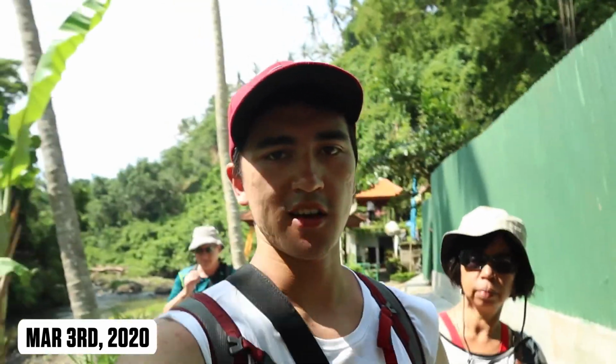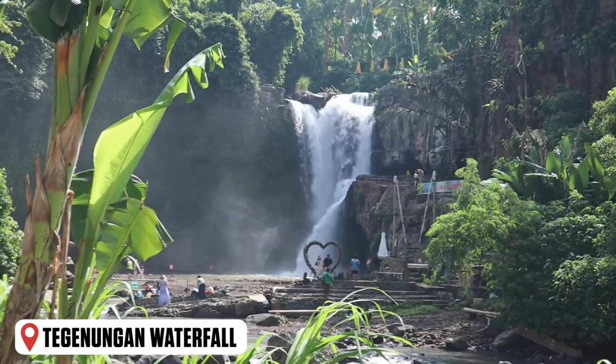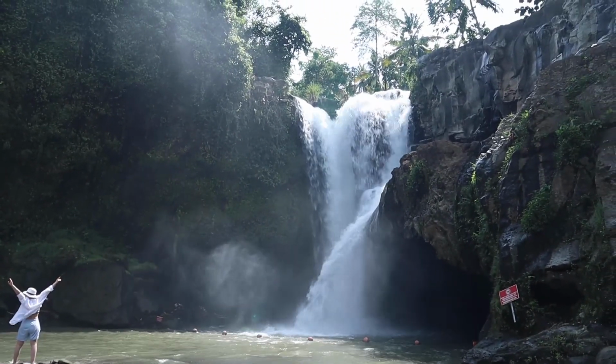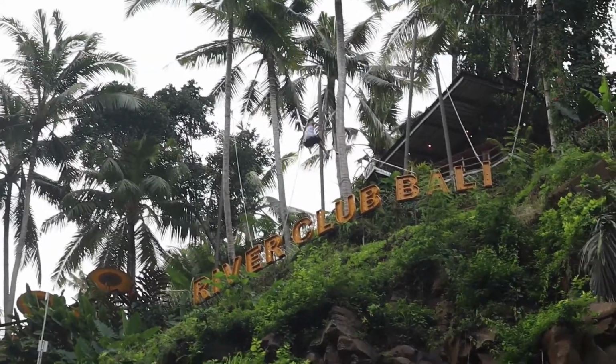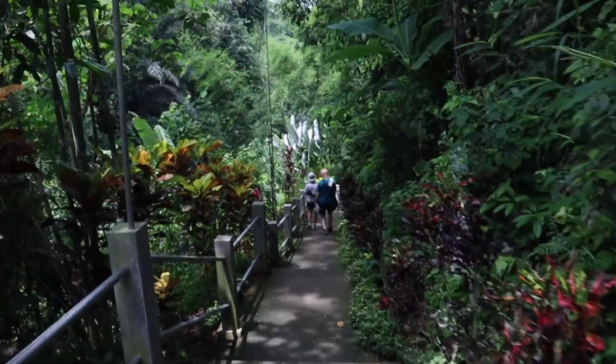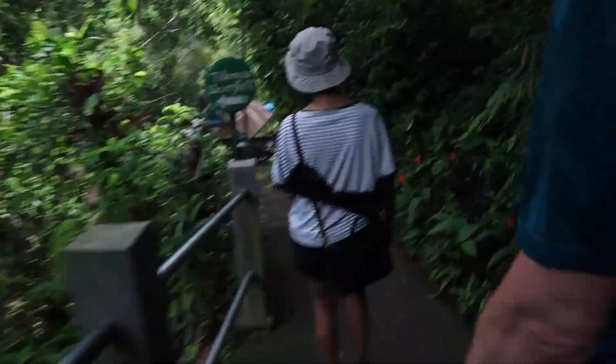So today we're gonna do a tour of 3 different waterfalls. And the first one we're gonna start off at this morning is Tegenungan, which is this waterfall right here. So they told us not to swim at this one, so we're just gonna take pictures and enjoy the view. So now we're going to the second waterfall of today, and it's called Tibumana Waterfall. You gotta change the clothes, right? Yes.